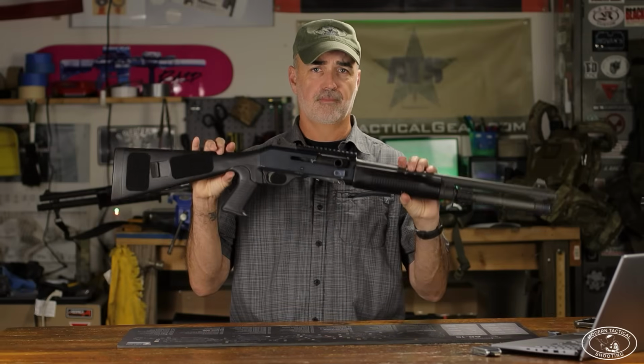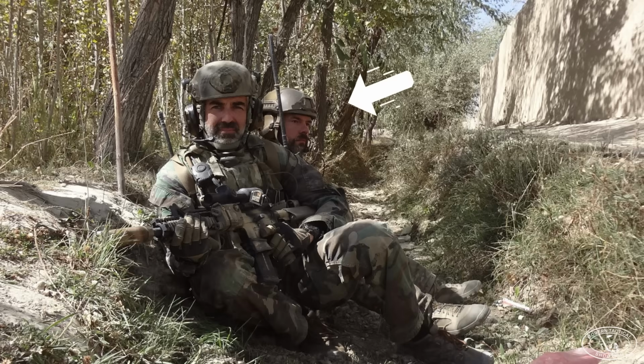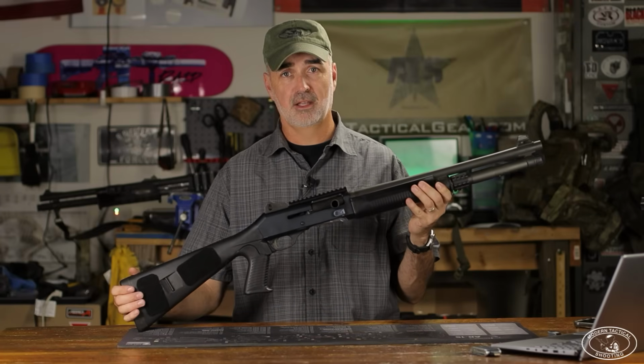Now, this Benelli M4 right here actually belongs to a former teammate of mine. It's his personal M4. Now that I'm done filming, I gotta get this back to him so he can hit the range with it.